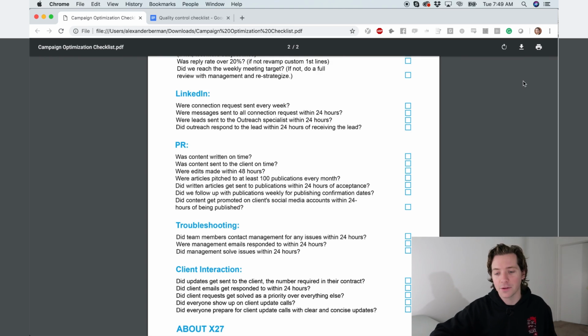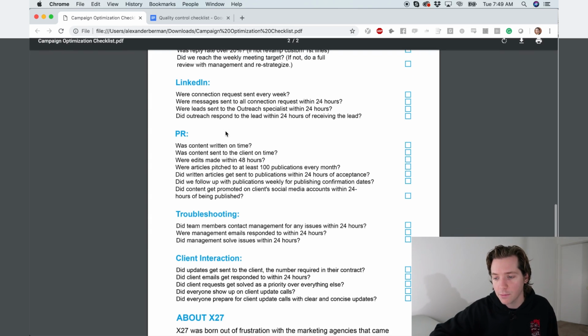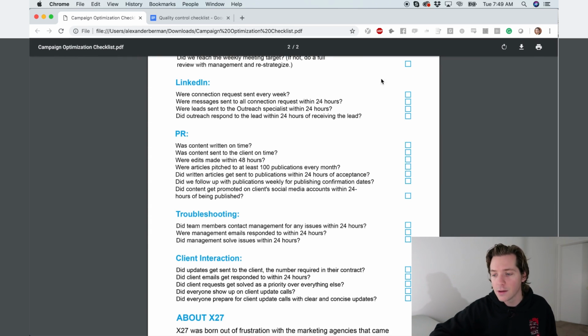Then we have some stuff around LinkedIn. So were connection requests sent every week? Were messages sent to all connection requests within 24 hours? Were the leads sent to the outreach specialist within 24 hours? Did outreach respond to the lead within 24 hours of receiving the lead? So a few checks here for our LinkedIn outreach.